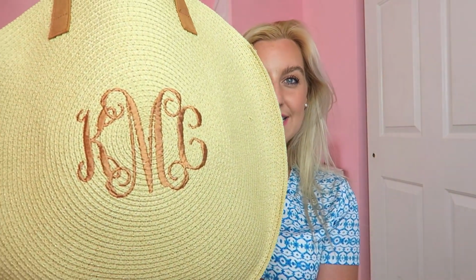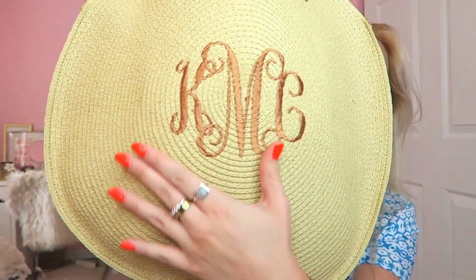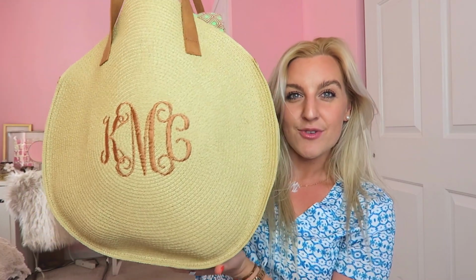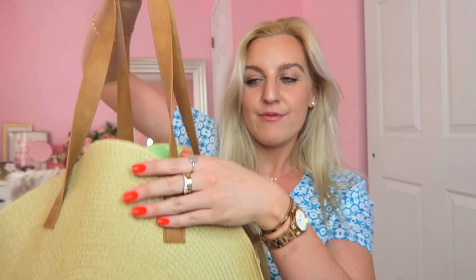But I have the cutest beach bag to share with you guys, and I got it from Etsy. I will have the shop link down below, but it is the super massive bag. Like, it is huge, and it has my monogram in the middle, so it's just KMC. I'm completely obsessed. I think you can get this in any color, which is so cool. And it's just like this big circle bag with these really pretty brown leather straps. I feel like it is just so cute, so summer, and so preppy. And I love that it's a circle because I feel like it makes it a little bit different, but just really cute. And it is stuffed to the brims.